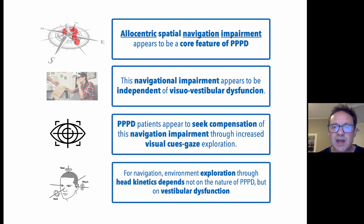So this is what we have found. I hope this helps us all understand a little bit more of this fascinating theme of functional dizziness and persistent postural-perceptual dizziness.